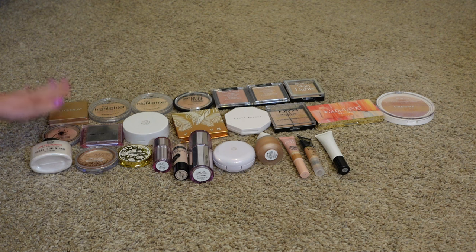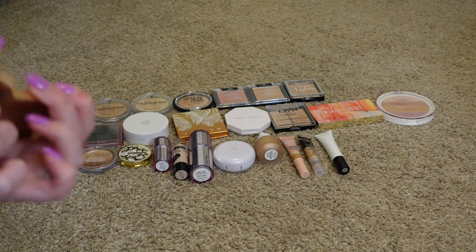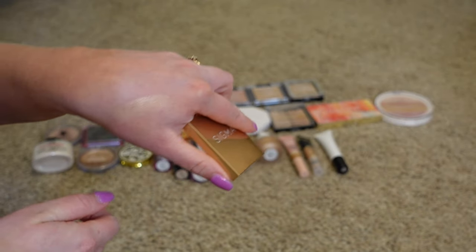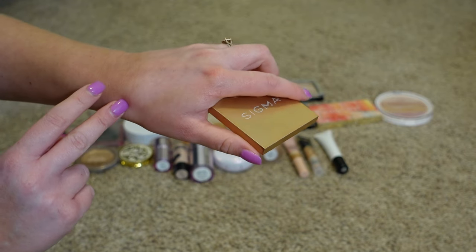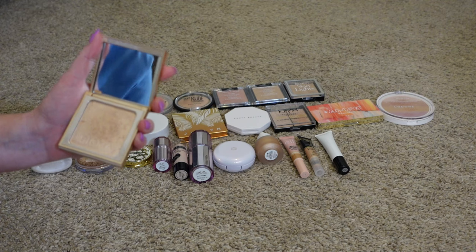First, let's do highlighter. So this is the Sigma highlighter. This is in Savannah. It's kind of like a gold champagne, but I do really enjoy it. I almost am looking into a pinkier shade too, and if that's the case, I'll probably declutter this one, but I do really like the formula, so I'm gonna keep it for now.